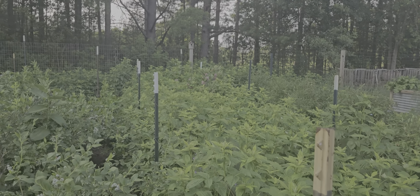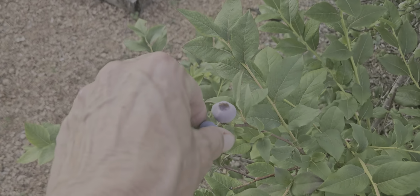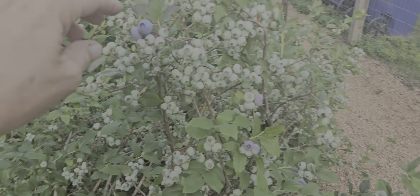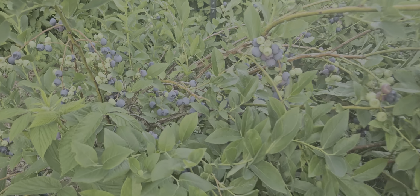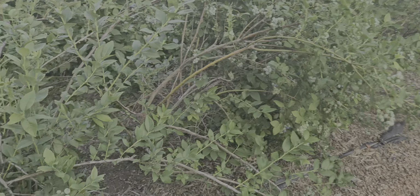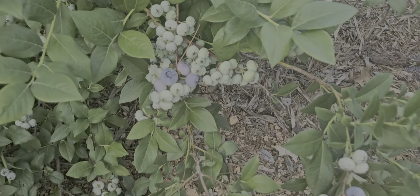Can you see that beautiful milkweed? I leave the milkweed for the butterflies in my garden. Yeah, these are starting to turn here. And once you pick one, they all start turning, like fast. These are not turning, but this bush on the end, look at that. So there's different varieties in here. This one's so heavy it's fallen. Look at all the fruit down here.